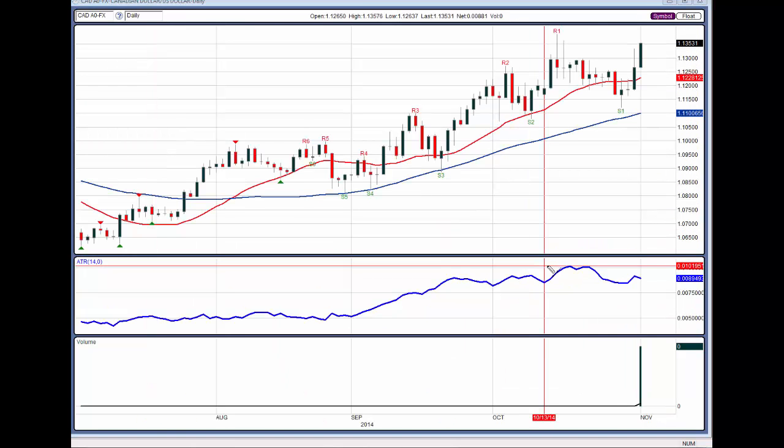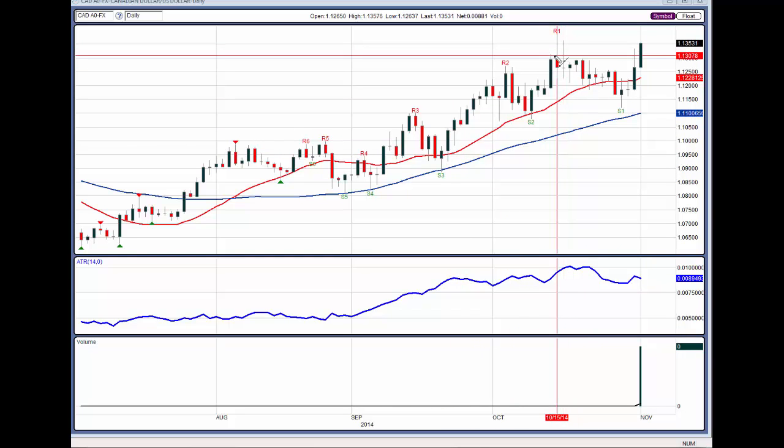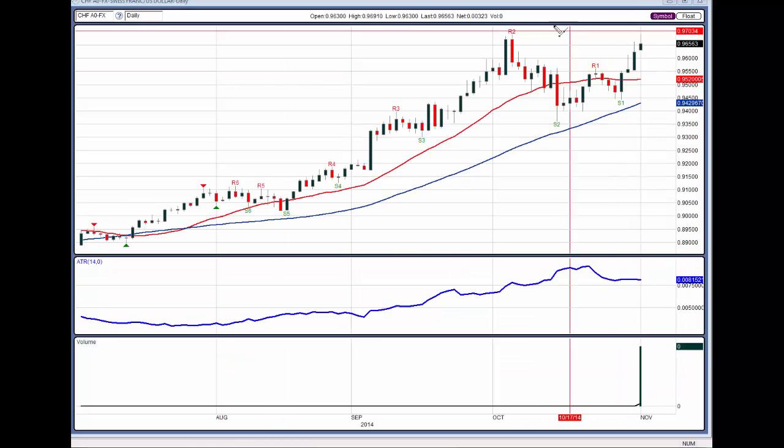Let's look at the Canadian dollar here. The US dollar is the base currency, so the US dollar is going up against the Canadian dollar. It just broke out of that level right there. That's a significant movement. The dollar is also gaining strength against the Swiss franc.